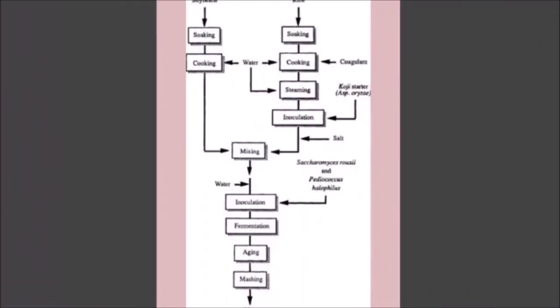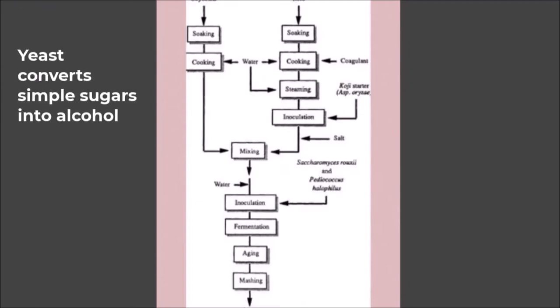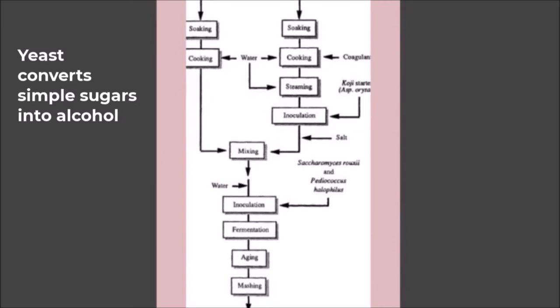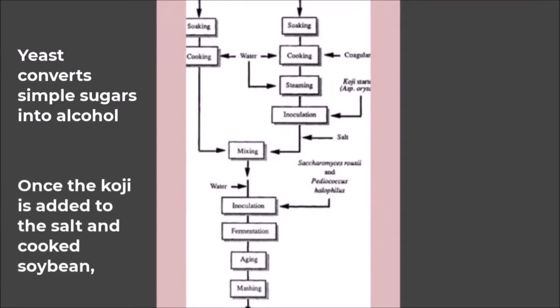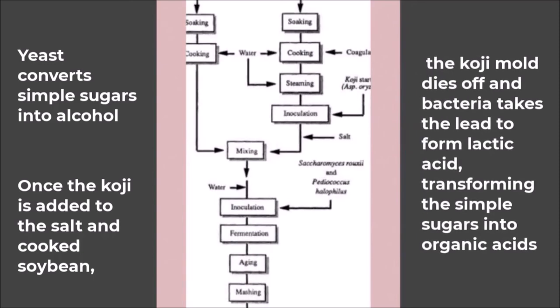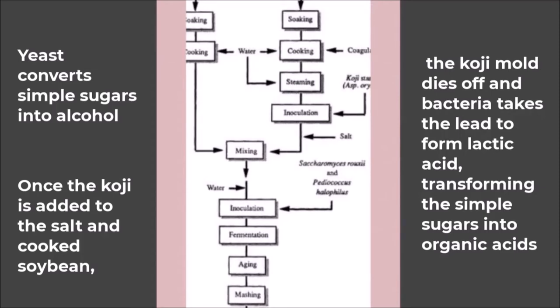Yeast joins the party, converting simple sugars into alcohol. In this way, our fungus of interest is a martyr, paving the way for future microbial communities to create divine umami undertones, even though oryzae will die in the process. Once the koji is added to the salt and cooked soybean, the mold dies off and bacteria takes the lead to form lactic acid, transforming the simple sugars into organic acids. Unlike koji inoculation, the secondary ferment is mostly anaerobic.